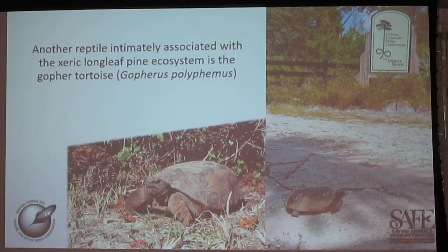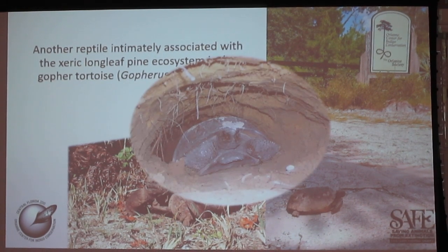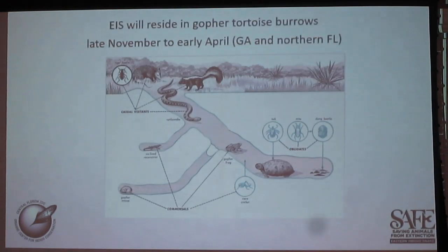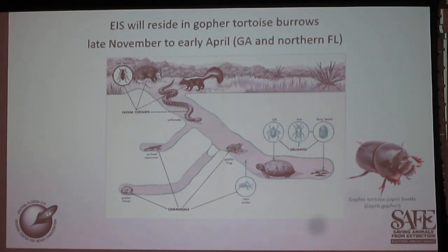We mentioned the gopher tortoise. The gopher tortoise is an inhabitant of this longleaf pine ecosystem, and they're considered a keystone species. A lot of other species rely on the gopher tortoise. Why is that? They're in a little burrow. These burrows they dig can be 20 feet down and sometimes 20, 30 feet in. And they're keystone because a lot of other critters will use this burrow, right? The gopher tortoise dung beetle is only found inside gopher tortoise burrows.